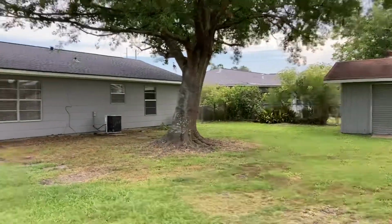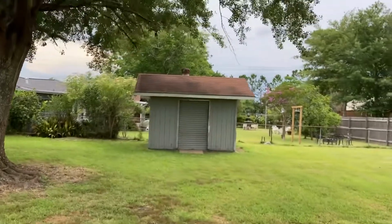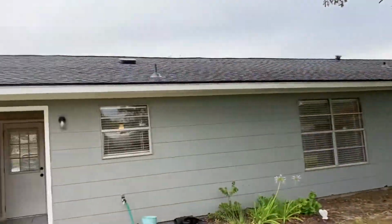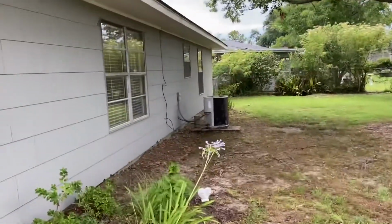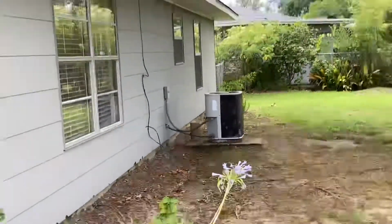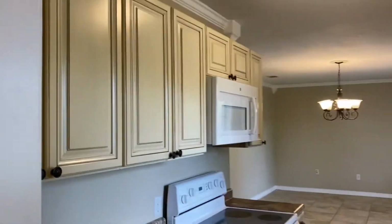Yeah, so the roof was replaced after Hurricane Zeta about a year ago. That roof was obviously not replaced on the shed. Air conditioner is the biggest question mark. It works, but it is old. So we have a home warranty in place for that.